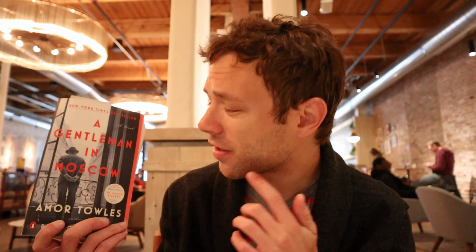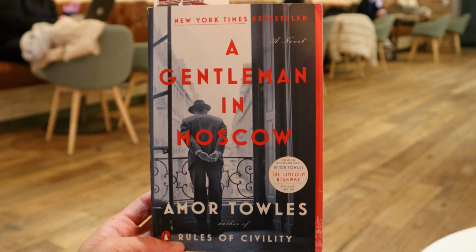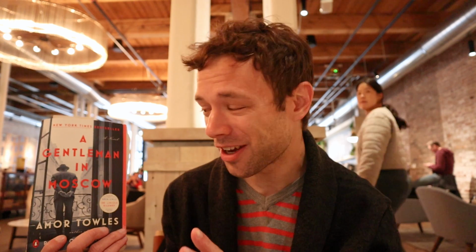While I'm enjoying my coffee, I'm of course going to do a little reading. The book of the week is A Gentleman in Moscow. I'm more than halfway through this. I'm really enjoying it so far. It is a good book. It lives up to the hype. The characters in this story are really pleasant. And I just love the descriptions of the food, the hotel, the class. This is a really good book so far.